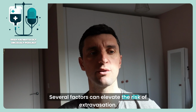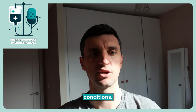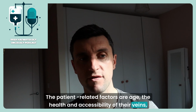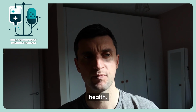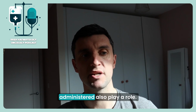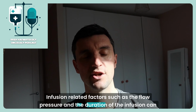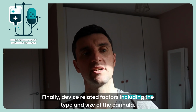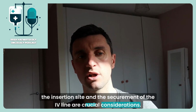Several factors can elevate the risk of extravasation. It's like having a plumbing system with weak points or operating it under challenging conditions. The patient-related factors are age, the health and accessibility of their veins, and the presence of other medical conditions that might affect circulation or tissue health. And then you look at the type of chemotherapy drug. Its concentration and the volume being administered also play a role. Infusion-related factors such as the flow pressure and the duration of the infusion can also influence the risk. Finally, device-related factors including the type and size of the cannula, the insertion site, and the securement of the IV line are crucial considerations.